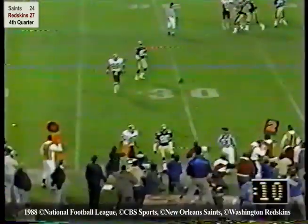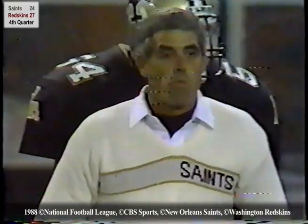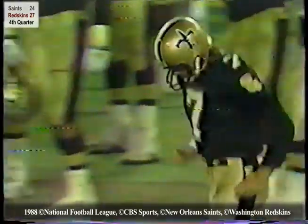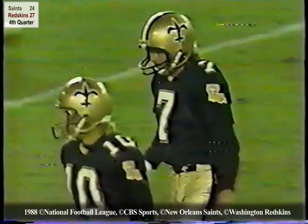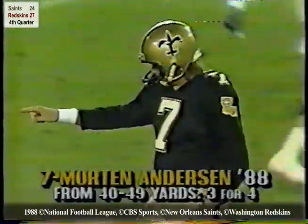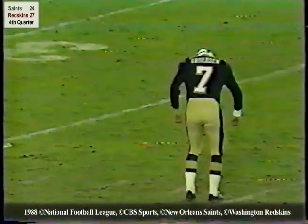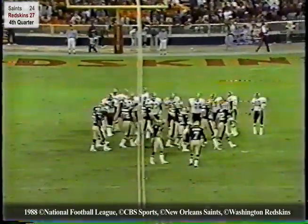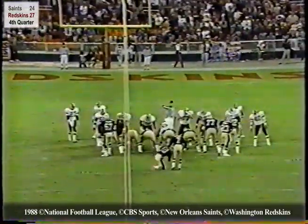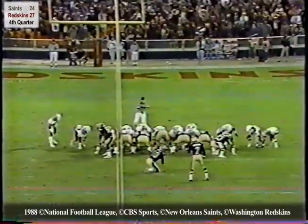Hebert quickly, and he goes out of bounds, in the direction of Perryman, but not there. Now they have to go ahead and let Morton Anderson have a go at it. I remember the last time he had a go at it, it was blocked by Monte Coleman. Morton Anderson counting his 7 yards. He's marking it right there with his left foot. He's going to tell his holder, you hold it right there. Hansen is the holder. Let's see how good he is on natural turf.